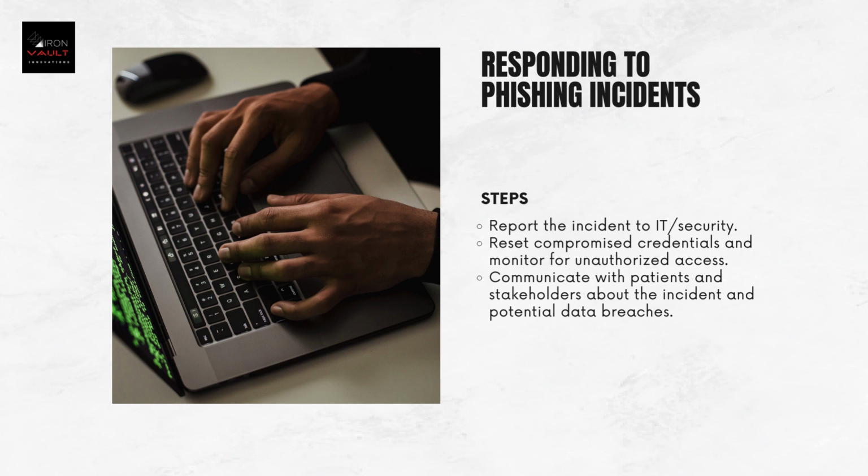Third thing, communicate with patients and stakeholders about the incident and the potential data breaches. So basically this is not for the staff, this is for the staff who have higher authority. This is not for the common staff. For example, a doctor with high accessibility of the data, a doctor who has a higher position than others, can talk to whoever comes as a patient. They can make them understand that we are under attack, but they do not have to worry about it. We are here to protect your data, your health, and so on. It's up to them how to communicate with the patients.